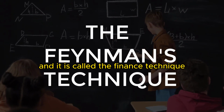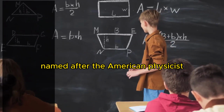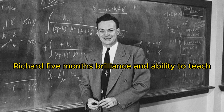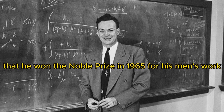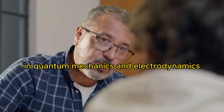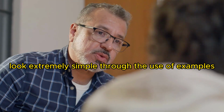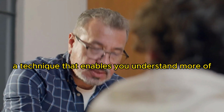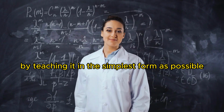the Feynman technique. Now, the Feynman technique is an incredible way of learning and understanding concepts, named after the American physicist Richard Feynman. Richard Feynman's brilliance and ability to teach was unparalleled during his time. It was therefore of no surprise that he won the Nobel Prize in 1965 for his immense work in quantum mechanics and electrodynamics. His method of making complex concepts in physics look extremely simple through the use of examples, illustrations, and diagrams gave rise to the Feynman technique, a technique that enables you to understand more of anything you want to learn in this world by teaching it in the simplest form possible.